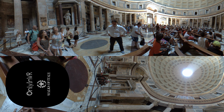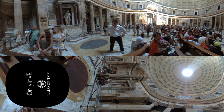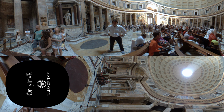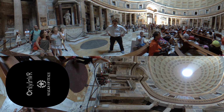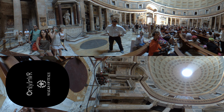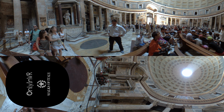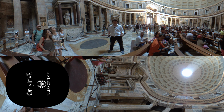You're now standing inside of the Pantheon, the best preserved of all the ancient Roman structures in the entire world. In fact, this building is nearly 1,900 years of age. It is a perfectly symmetrical space. It's about 43 meters across, 43 meters high. It's about 144 feet by 144 feet, and it provides an incredibly immersive experience.